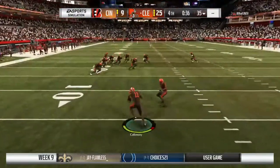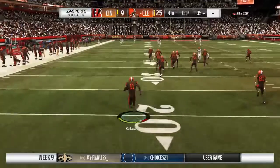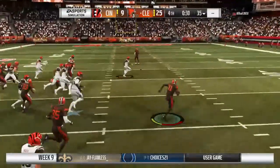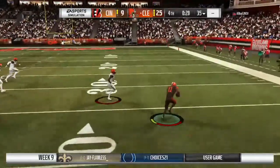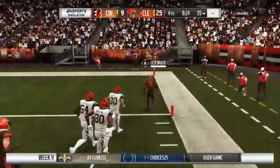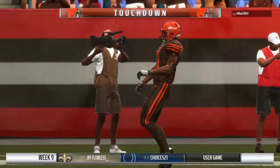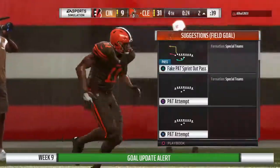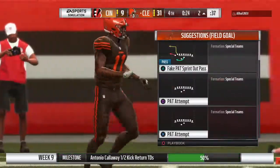This is taken at his 4. Some space here. And they're going to finish this one off strong. It's a return touchdown to add on to their lead in the final stages.